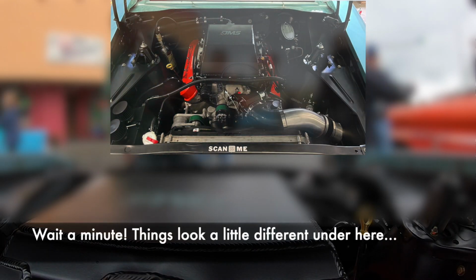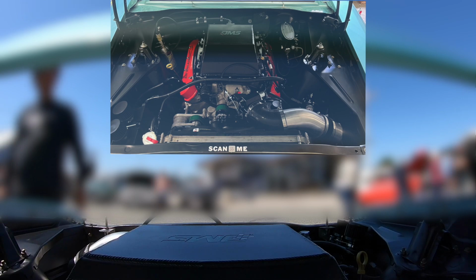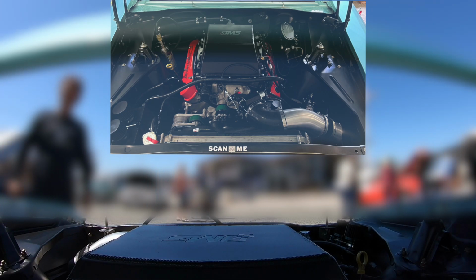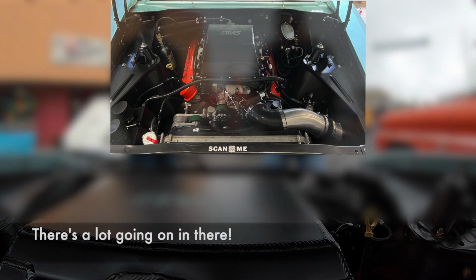Wait a minute. Oh, it's a little different under here. See, that's what I'm talking about. If all this stuff had been going on when I started on the car, this would have been what I put in. Supercharger. A lot going on in there.